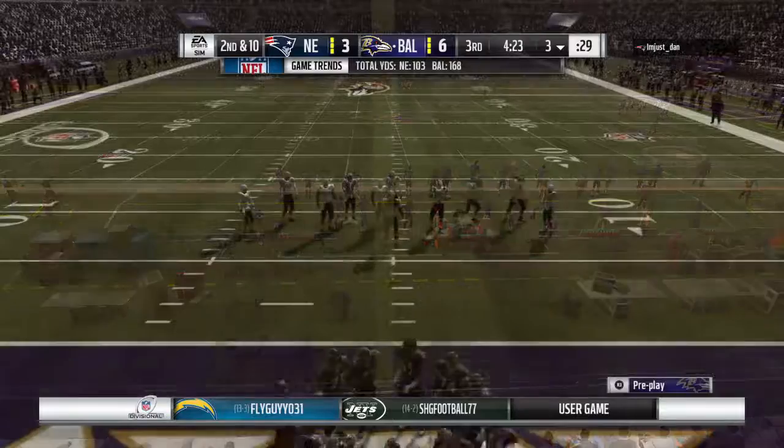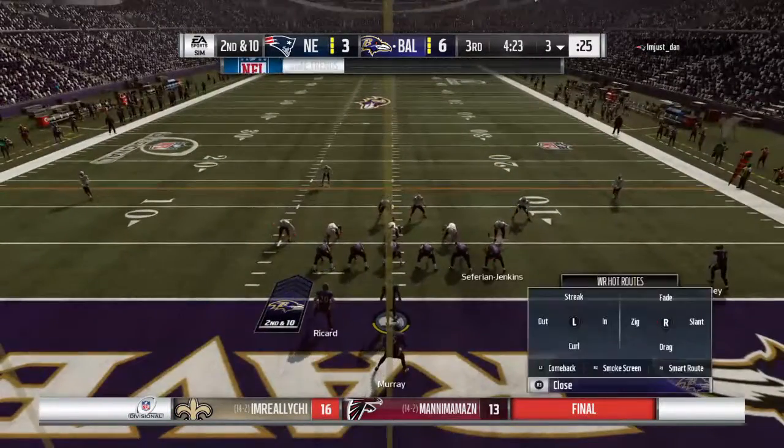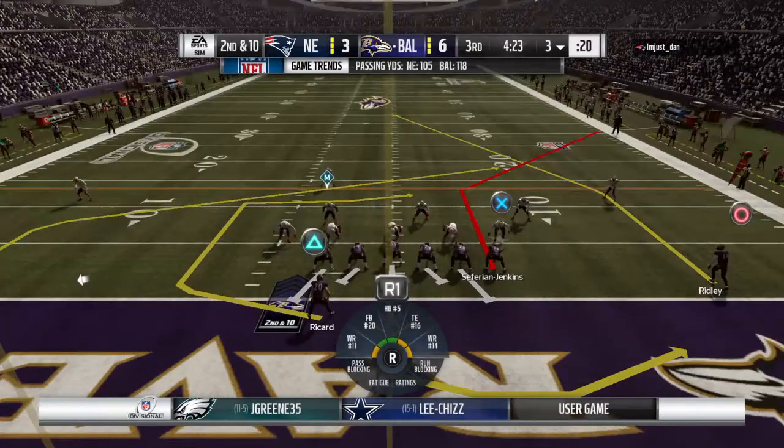Yeah, they said forget the underneath route. They went for the guy on the fly, but as you said, incomplete. An incomplete pass on 1st down. That leads to a 2nd and 10. Watch him now, Barney!